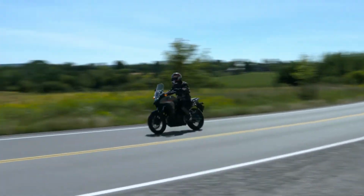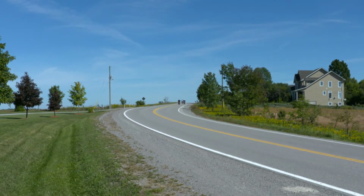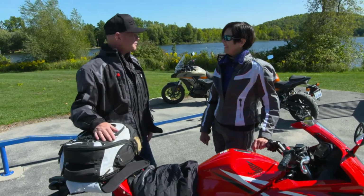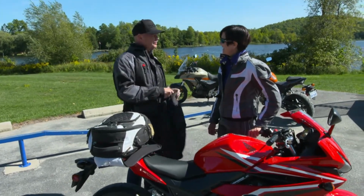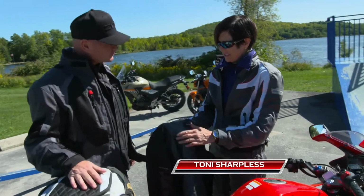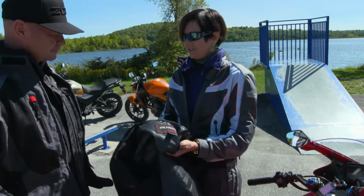It's just such a typical fall day here in southern Ontario. And by that I mean, it was fairly chilly this morning when we left Toronto. And here we are, it's like 70 degrees and it's warm. The first thing I did when we got off the bikes was take this liner out. Yeah, that's your thermal liner. You notice it's got a metallic finish on the inside. That reflects the heat your body lets off back to your skin. So that's your warmth liner.